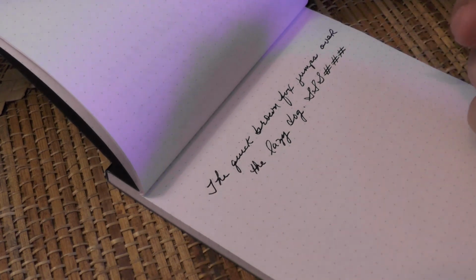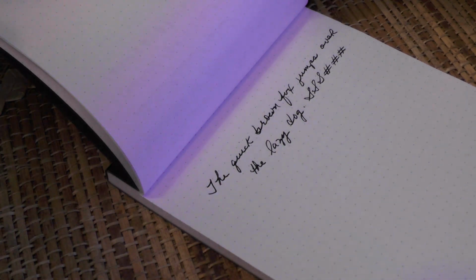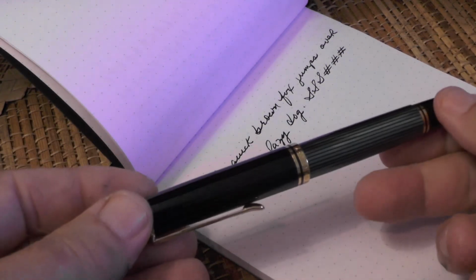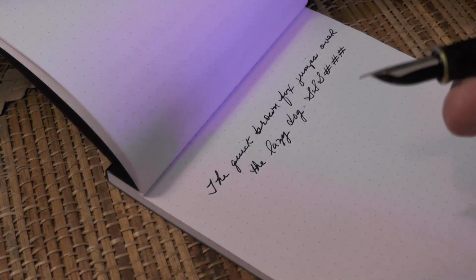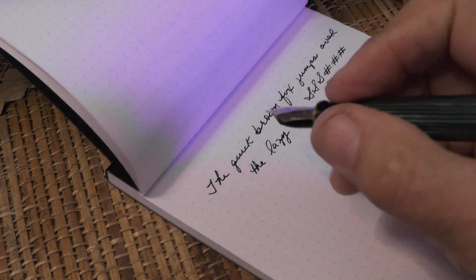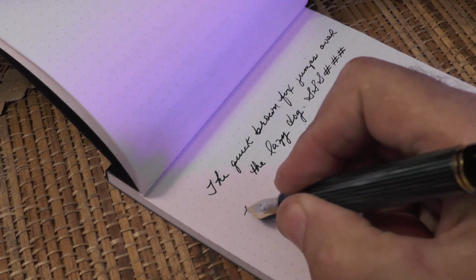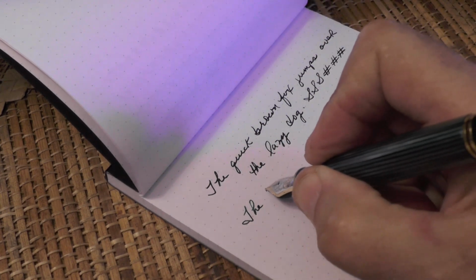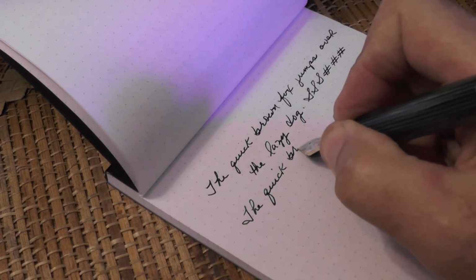And remember, this is a fine nib. So next is the Pelikan M1000. It feels very different to me, as I mentioned. And let's see how I write with it. Same sentence. Fine nib also here.